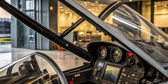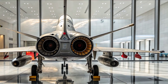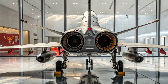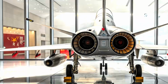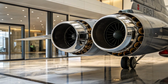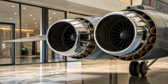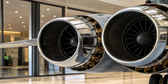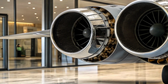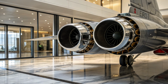The real magic of the J-10C lies in its avionics. Equipped with an active electronically scanned array radar, or AESA radar, the jet has a massive advantage in detecting, tracking, and engaging enemy aircraft. AESA technology is considered the gold standard for modern fighters because it allows multiple targets to be tracked simultaneously, resists jamming, and extends engagement ranges. For China, the integration of AESA into the J-10C is a major leap forward in modern air warfare capability.